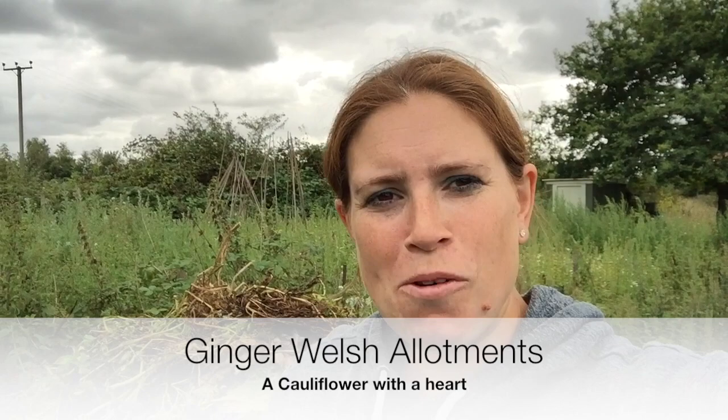Today I'm over the plot tidying up, and I was going to do this update at the end of the day once I'd got most things done, but I wanted to show you my brassicas now because I found a cauliflower that actually has a heart in it. I haven't had a cauliflower yet that's actually looking like a cauliflower, so I wanted to show it to you now.